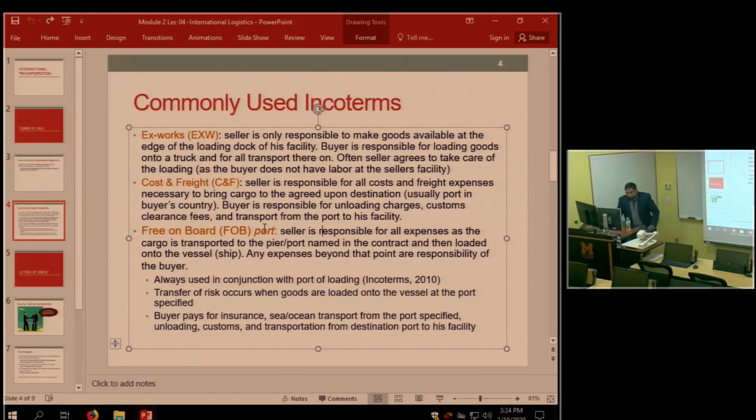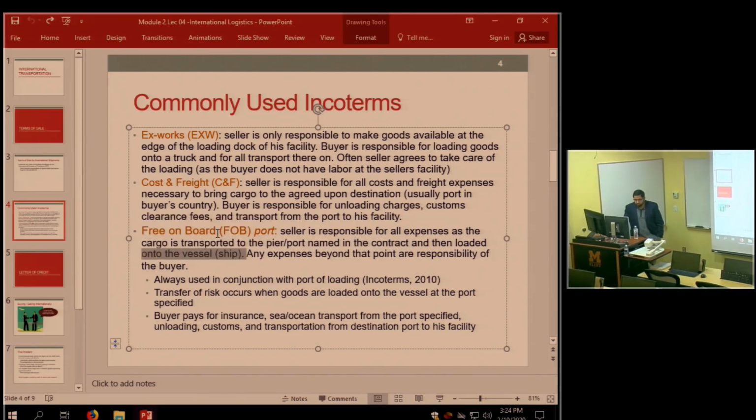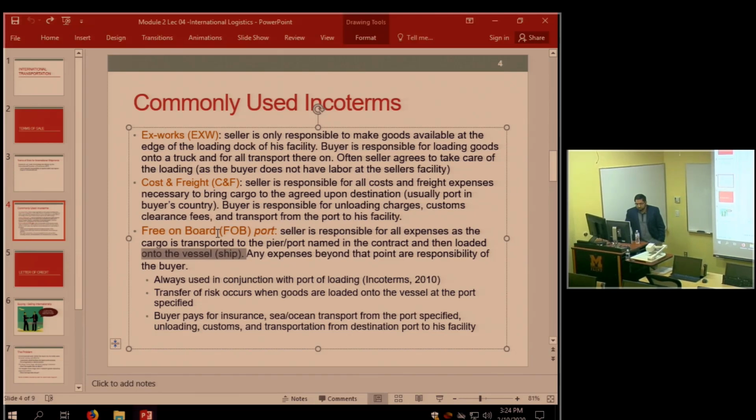Seller is responsible for all expenses as the cargo is transported to the port named and then loaded onto the vessel, because free on board means loading the ship is part of the seller's responsibility. Any expenses beyond that point are the responsibility of the buyer.